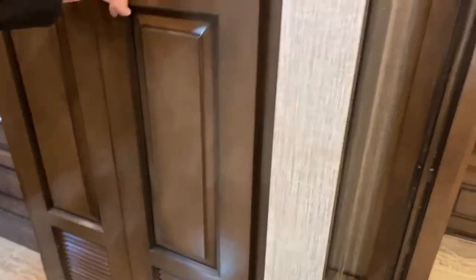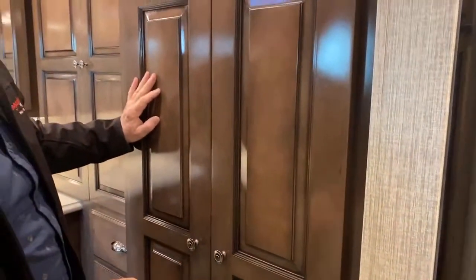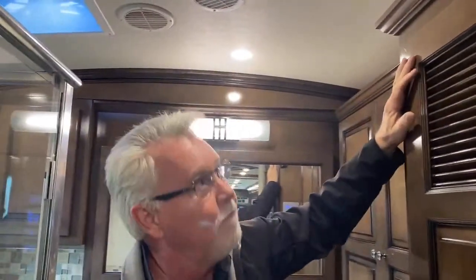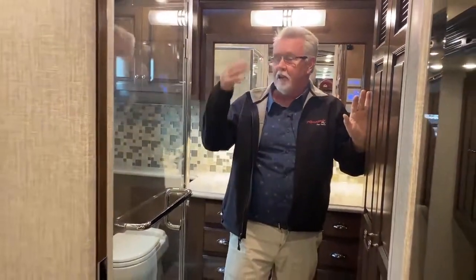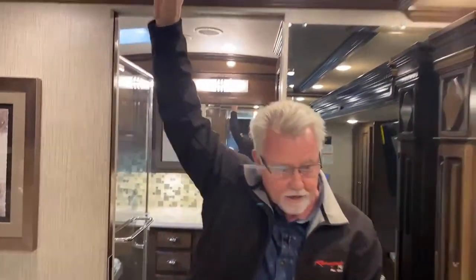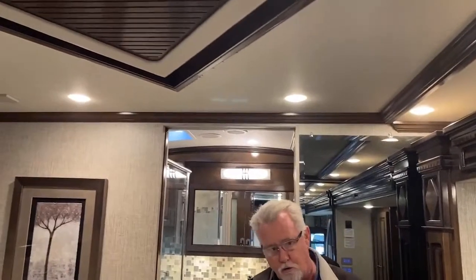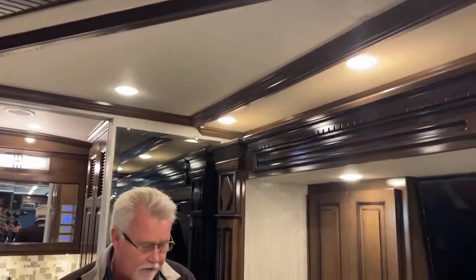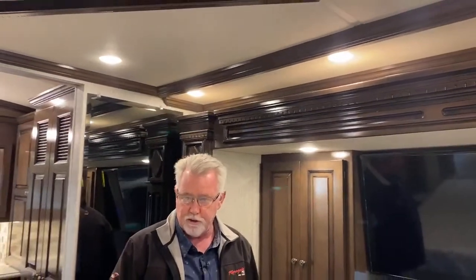Another one of the changes that they incorporated in 2016 when they went to the Moryde floor is they put this cathedral ceiling in here. They also lowered the step. So if you're 6'4", 6'5", you've got room to stand in here to take a shower. You actually have 83 inches of headroom right here throughout the main part of the coach. So, just some great improvements that they've made in the last 3-4 years with these models.